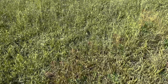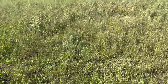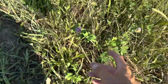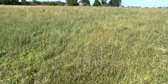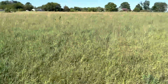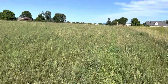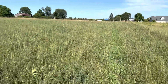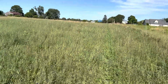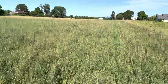You can see here versus back there, there's a lot more green. Clover, alfalfa, plantains, different grasses, big patch of alfalfa here. This was my hayfield before I started doing the rotational grazing. So this field was probably planted 7 years ago. And it's still doing really well.